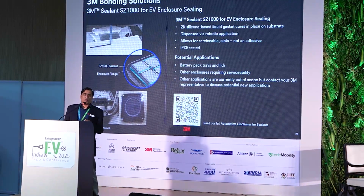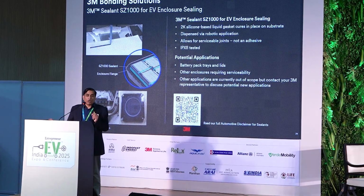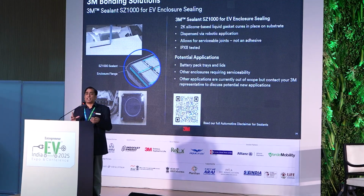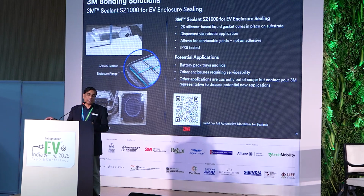We also have a technology based in silicon, which can be used for sealing battery packs. This is more of a silicon technology where we have a two-part silicon which can again be used for a battery enclosure sealing application. The chemistry here is silicon. It is a 1:1 ratio adhesive. And this can also be automated, but it will require a separate automation partner for you to automate it.